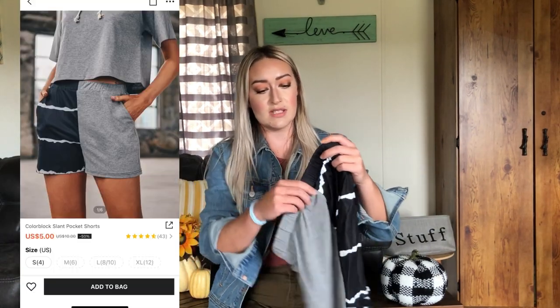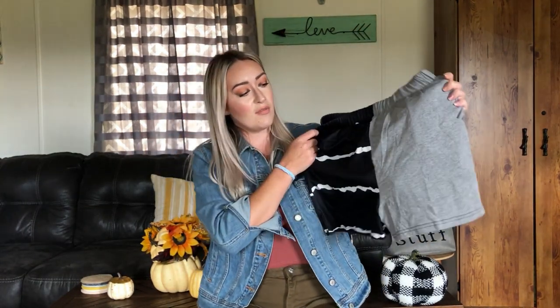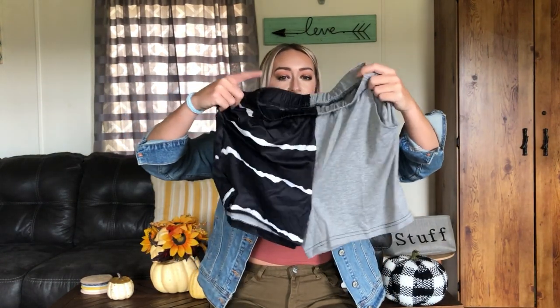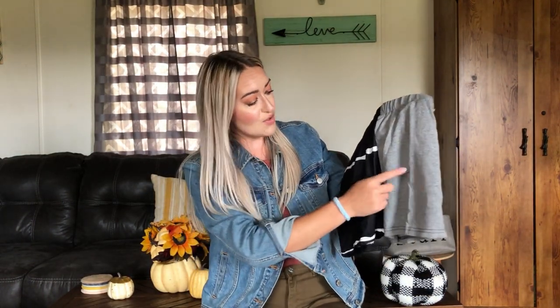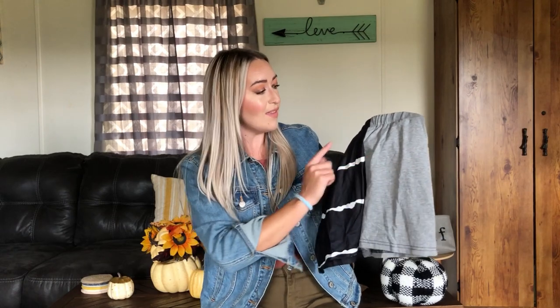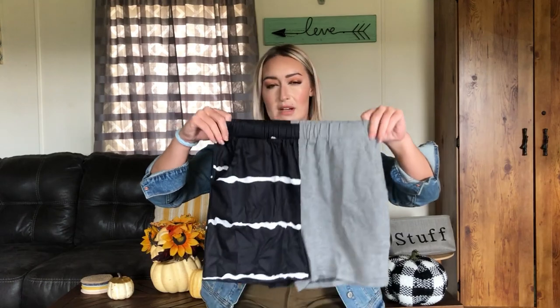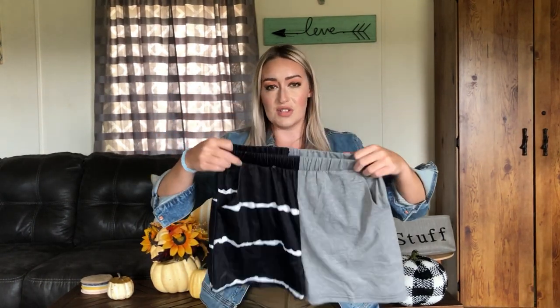Next, I saw these Colorblock Slant Pocket Shorts. These were regular $10, but I got them on sale for $5. These are also very lightweight. They also feel like they may be made of polyester. They have pockets, and in the picture it looks like this is blue and this is gray, but they are black and gray, so that's the one thing. Still fine, still neutral colors, but it was definitely blue in the picture. These are elastic waist, and they're also like track shorts.